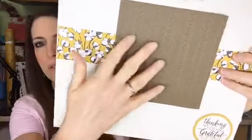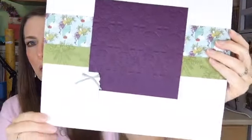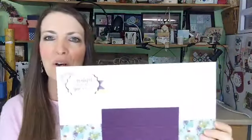And you can see that embossing there, super cute. And then we made page 1 for this page. So this is page 1. So grateful for someone like you in my life. So this is another fall theme, but less, in my opinion, less Thanksgiving looking, but it's still a fall theme.